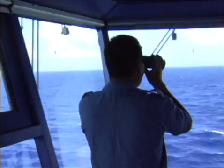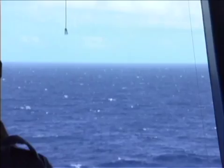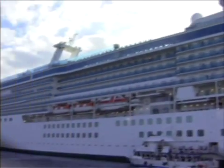Thank you for traveling behind the scenes of the Island Princess, a remarkable vessel designed and maintained for a remarkable group of people, Princess passengers.